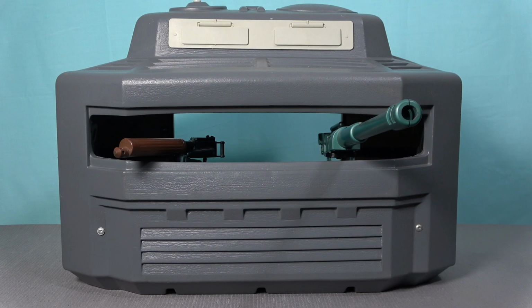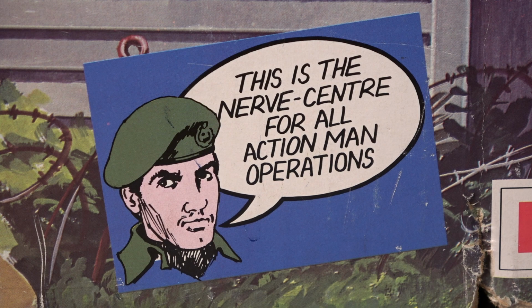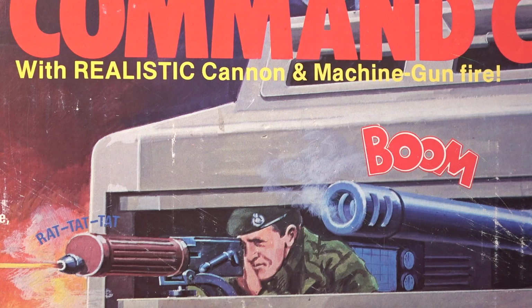The Electronic Command Center resembles a World War II pillbox emplacement, and this was a terrific idea for an Action Man accessory. The box art advertised this toy as the nerve center for all Action Man operations, and your Action Man troops can use the command center to repel an enemy attack by employing the realistic electronic firing sounds. The Action Man Electronic Command Center is a very large and extremely impressive toy, yet its development is far more interesting.